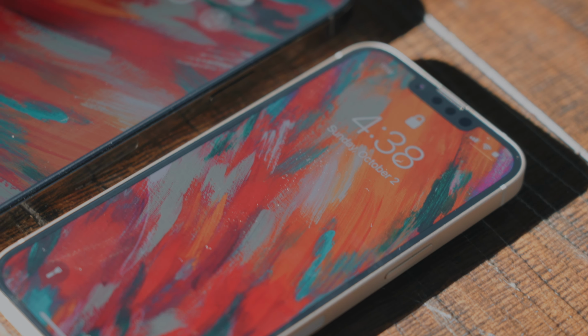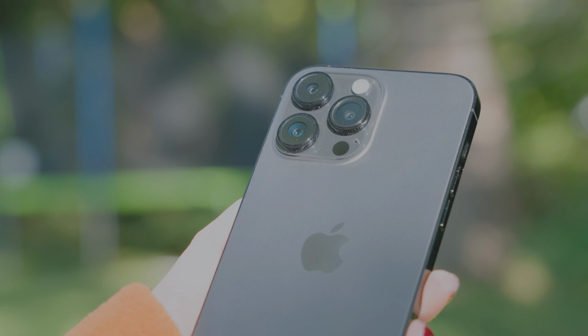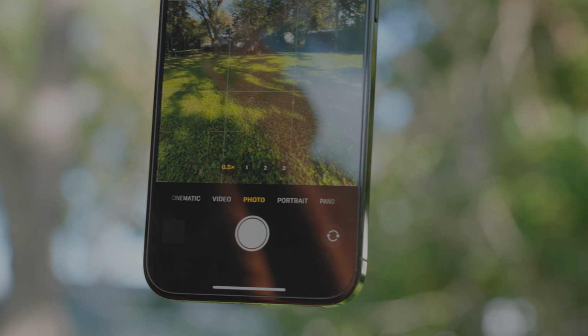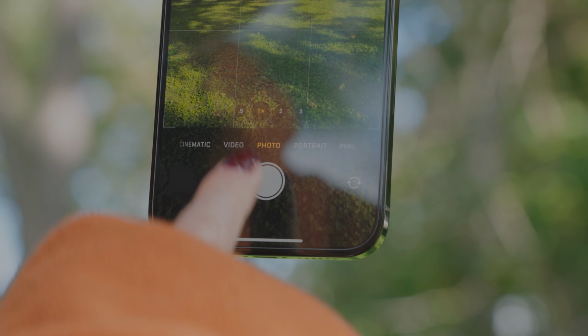Next, we have the cameras, another big improvement from the 12 Pro, specifically the ultra wide, which to me is the most fun lens to use. It gives you more of a unique look than the standard lens. However, on the 12 Pro, it was rough in low light.